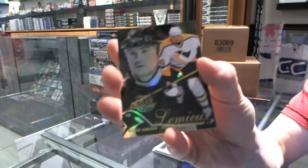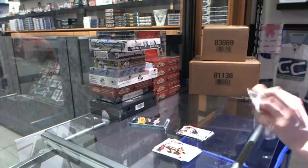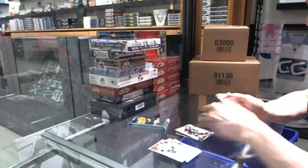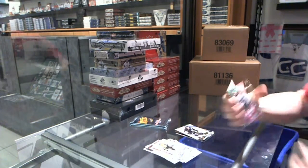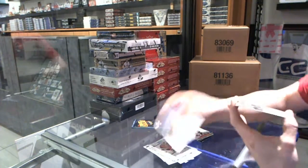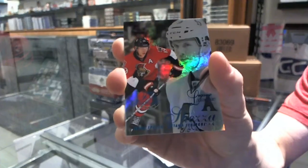Flair Showcase for the Penguins, Mary Lemieux, and a retro for the Bruins, Tyler Seguin. Metal Universe for the Capitals, Alex Ovechkin, and a retro for the Kings, Andrei Kopitar. EX for the Colorado Avalanche, Gabriel Landeskog, and a retro for the Senators, Erik Karlsson. Flair Showcase Blue, number to 150 for the Ottawa Senators, Jason Spezza.